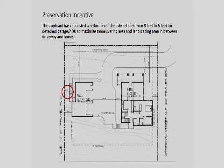The applicants also requested a preservation incentive to reduce the side setback from 9 feet to 5 feet for the detached garage. You can see the stairs coming off of that building are 5 feet from that unimproved right-of-way. Many times detached accessory structures get reduced setbacks.